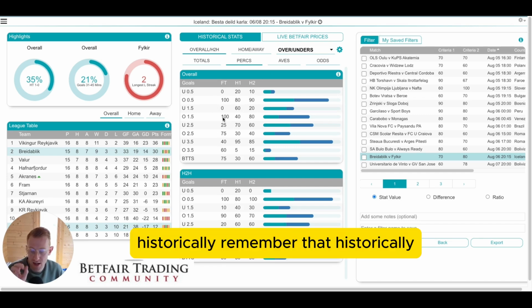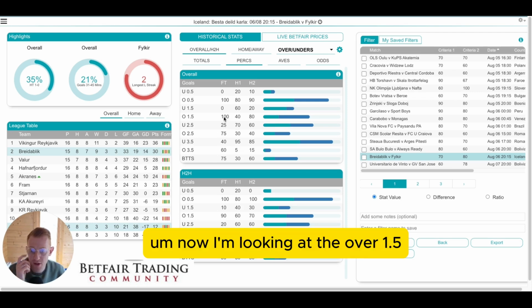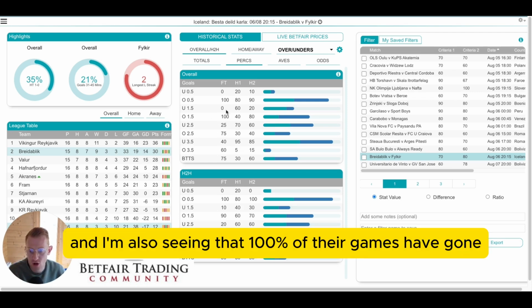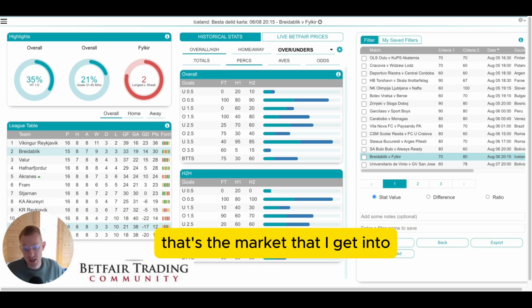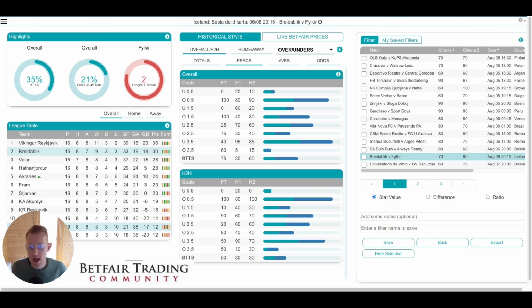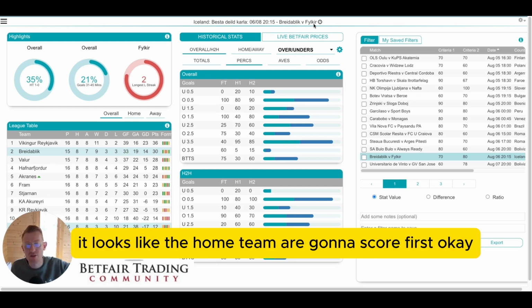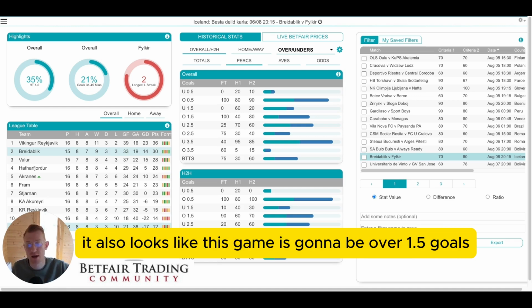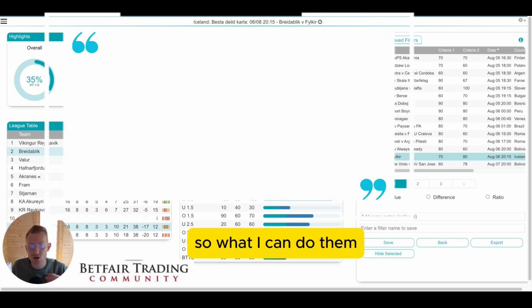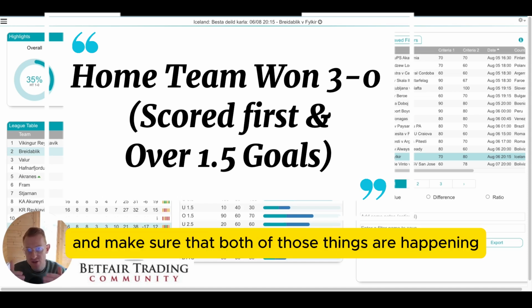Historically, remember that it doesn't mean that in the future that's going to happen, but now I'm looking at the over 1.5, and I'm also seeing that 100% of their games have gone over 1.5 goals. So if I'm an over 1.5 goals trader, if that's the market that I get into, I now know that this team, Breed de Blick versus Falkia, it looks like the home team are going to score first, okay, and the away team are going to concede first. It also looks like this game is going to be over 1.5 goals. So what I can do then is wait to enter and make sure that both of those things are happening.